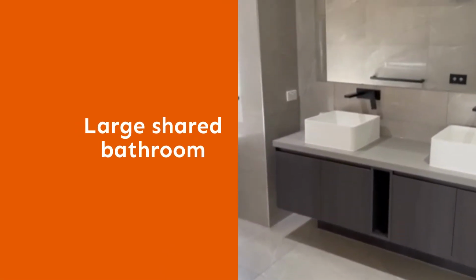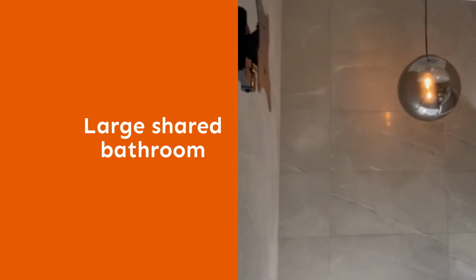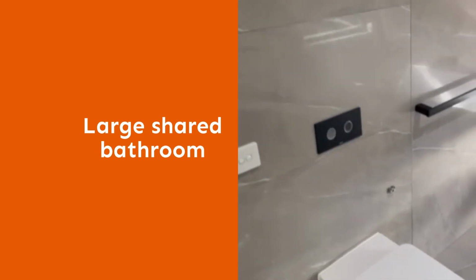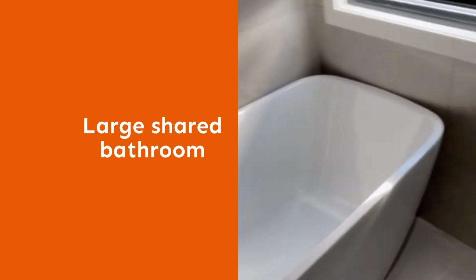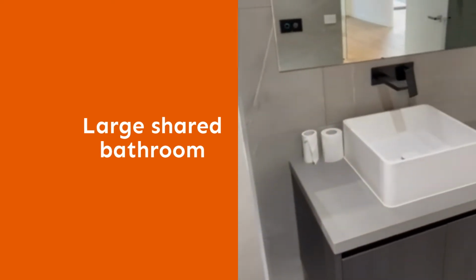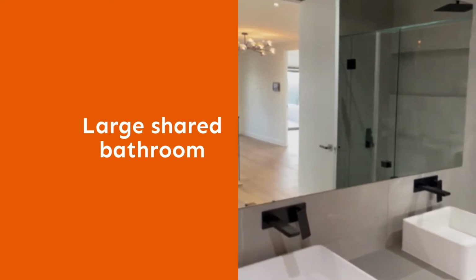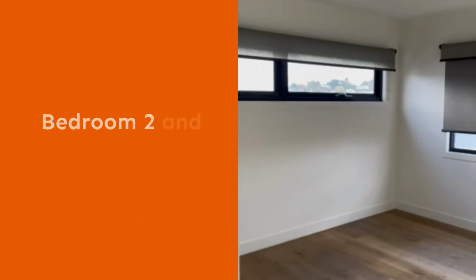This is the upstairs main bathroom with beautiful decorative lighting, a space on the wall to hang a TV, a freestanding bath and double basin and huge double shower.